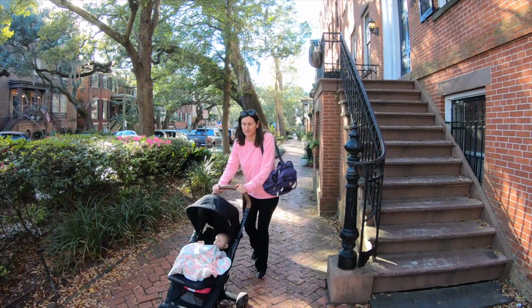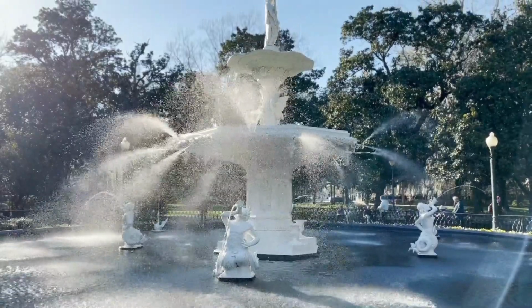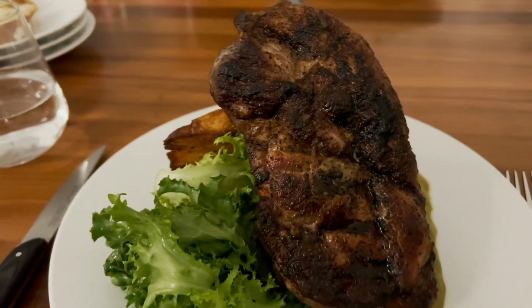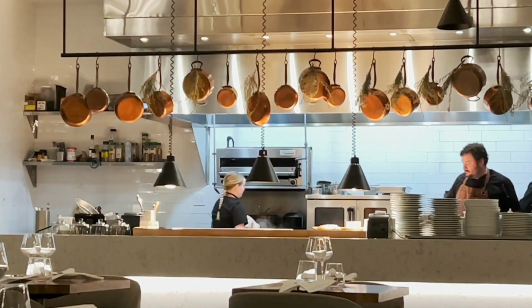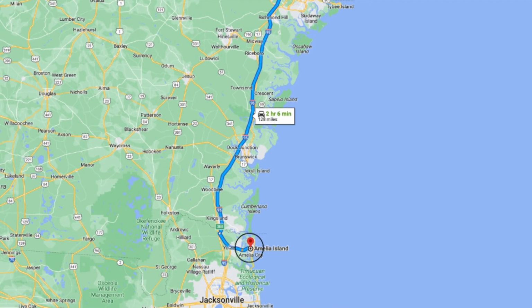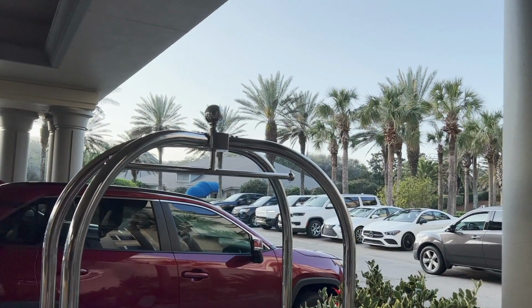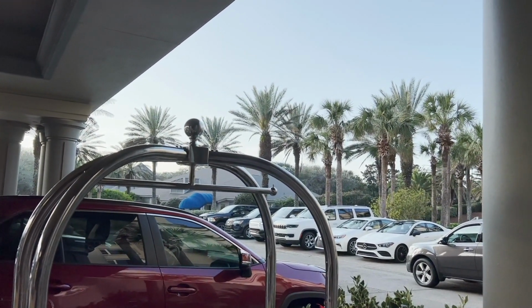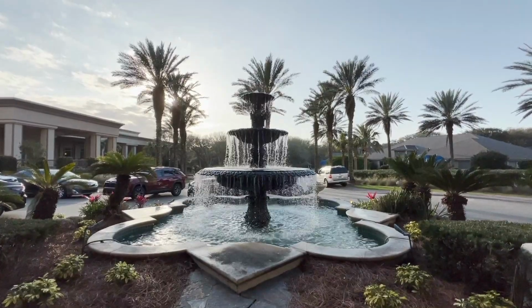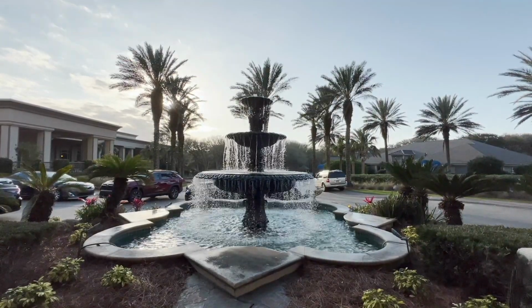In our last episode, we made a quick stop in beautiful, historical Savannah, Georgia to see a few sights and enjoy a fantastic dinner at the 1540 room. Now, we continue our journey south on I-95, just past the Florida border. Before we get to our final destination of Orlando, we had to make a quick trip back to one of our favorite resorts, the Ritz-Carlton Amelia Island.